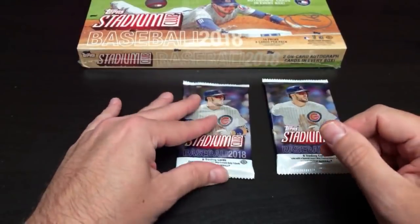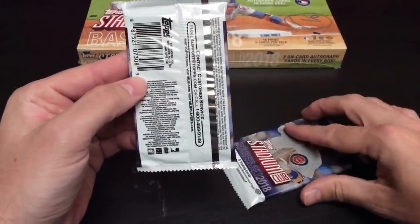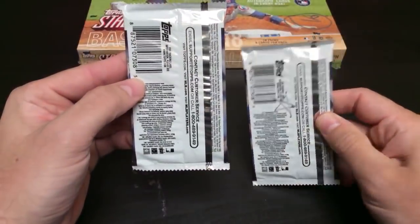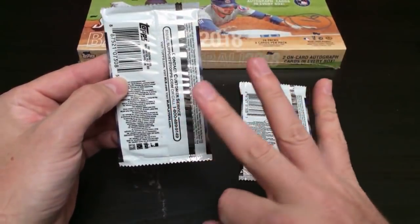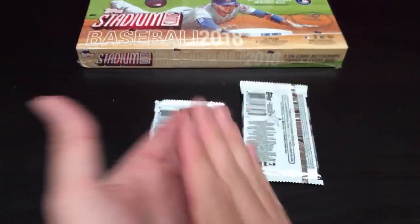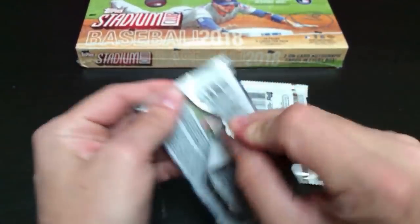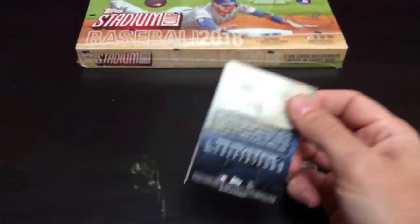AJ says 2. No star there, which means the star was in 3. If you said pack number 3, give yourselves a round of applause. That's how you do that. That's a round of applause. I'm going to check out pack number 2 first, just to make sure.